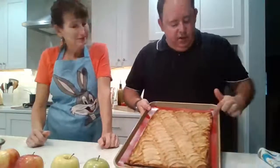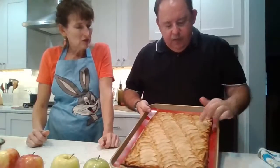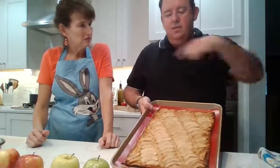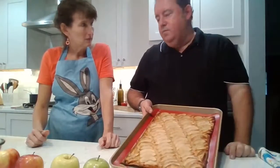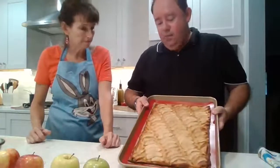Also, you see it's brown on the sides. You absolutely want that to happen. It's going to get brown. And the apples, how long did you bake it? 25 minutes, then we switch it around, and we do 25 minutes more. Almost an hour. That's a long bake. It is a long bake.